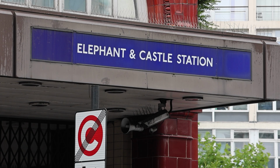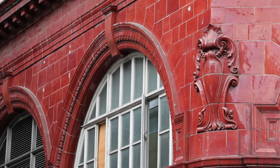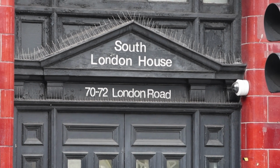Leslie Green building, excellent. Yes, the 1906 Leslie Green designed building is as lovely as the rest of the stations built in a similar design. And South London House, now used by TfL, is where the offices of the South London Press used to be. I'm just having a flashback to many years ago.